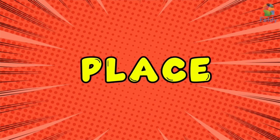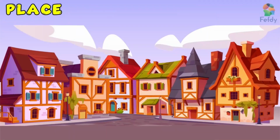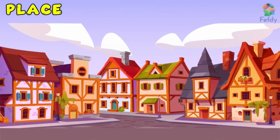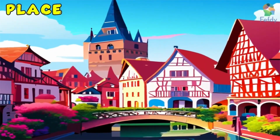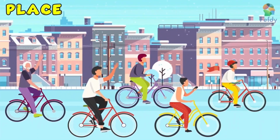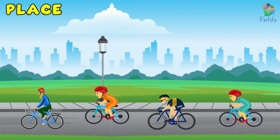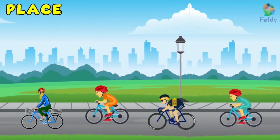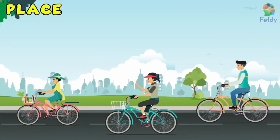Place. Capital. Copenhagen is the magical capital of Denmark. It has amazing buildings and people there love to ride bicycles everywhere. More than 50% of people ride their bicycles to go to different places. Isn't that a healthy lifestyle?